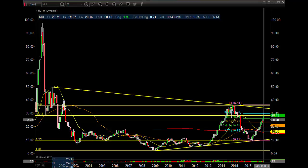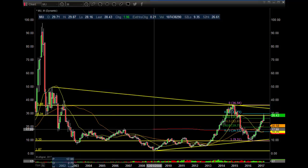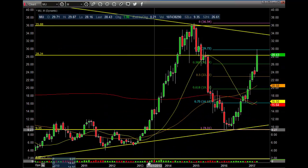Today we're going to look at MU on the daily, weekly, monthly time frames. We're going to use technical analysis to try to figure out which way this thing could possibly be going. I guess they had earnings, pops up.